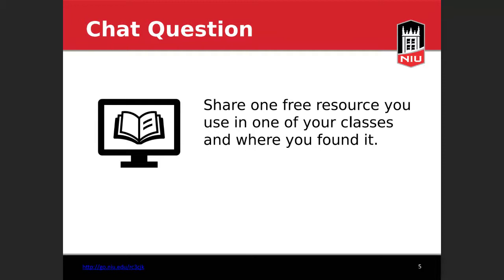So it's probably pretty likely that you're already using some free materials in your courses. I just wanted to put out a question: is there one free resource that you're using in your classes that you'd like to share? This can be a YouTube video, or an article that you got through a library database, but any sort of free resource that you are using in your classes. If you could put that in the chat and tell us what you're using and where you found it.